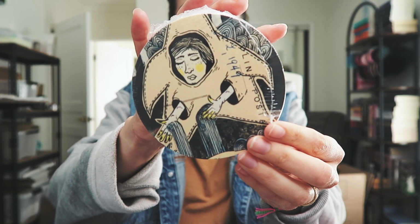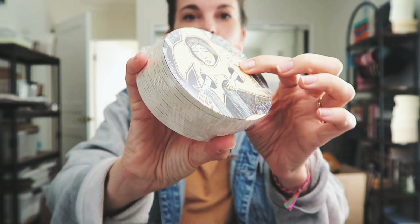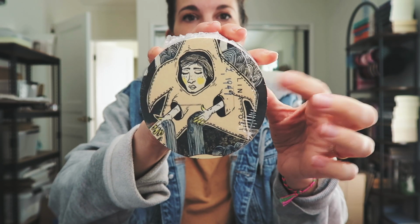This is the Star Tarot. She was a sticker, but now I have actual coasters that I can list. I need to take the plastic off this, obviously. But the coasters are so fun. I love using these in my studio underneath my water cup, like my paintbrush cup, and then obviously you can just use them as a coaster as well. It's a lot of fun. So I have those. I need to trim these down, photograph, and make the listing.